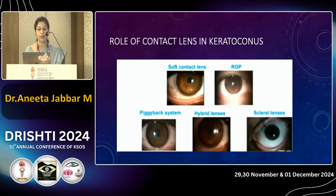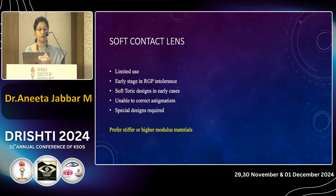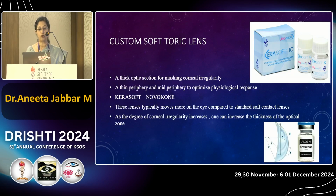But whatever in hand we are having is the soft contact lens, mainly the soft toric, the RGP, which is the mainstay of correction of irregular corneas, piggyback system, hybrid lenses, and the scleral lenses. Soft contact lens, especially soft toric, will be of limited use, especially in early stage. In case of RGP intolerance, you can offer them, and you have to prefer stiffer or higher modulus materials when you choose a soft contact lens. Also, custom soft toric lenses are available.